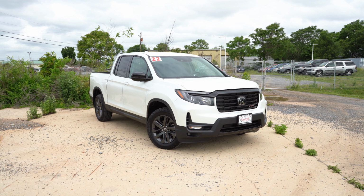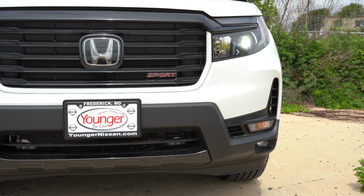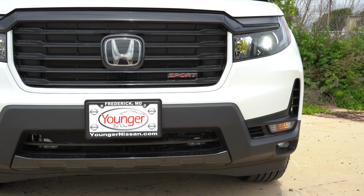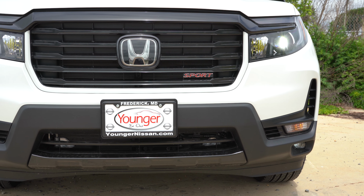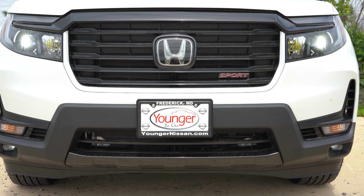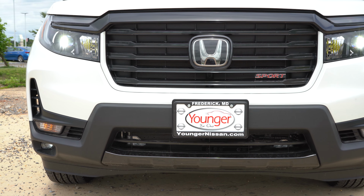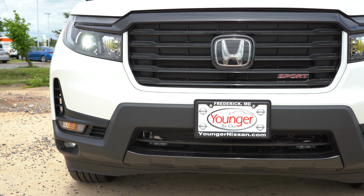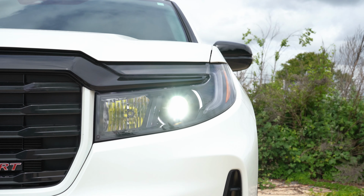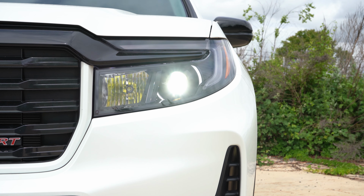But anyways, let's go ahead and start up front. Of course, you will find a gloss black front grille that comes standard with the gloss black kind of accent tying together the two headlights as well. You do have that sport trim badging found in the front grille to go along with it. To the sides though, check this out, LED headlights coming standard for all trim levels across the board. And they're not just regular LED headlights, they're LED projector headlights. The added illumination there as opposed to just your regular LED headlights.